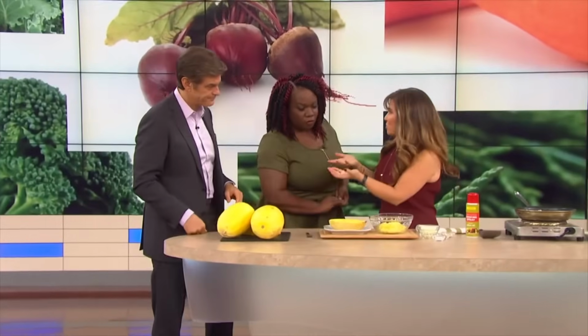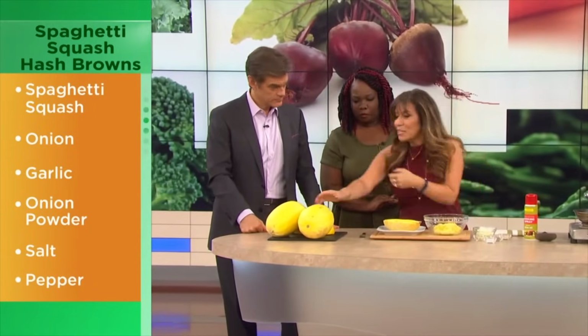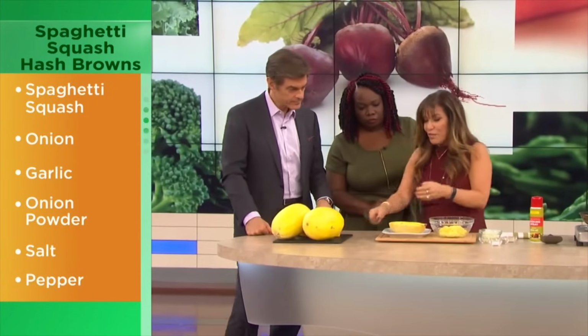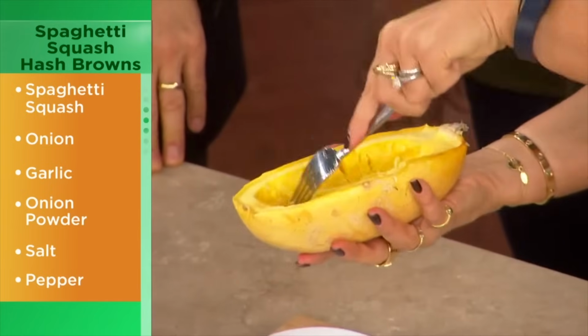Next, we got hash browns that are made from spaghetti squash. Spaghetti squash hash browns. Now, do you work with spaghetti squash? One of the best and most exciting MVPs in my kitchen. A lot of people are scared of these, but they are easy to use. You just bake them, you soften them, you can make them in the microwave, and then you just take the seeds out, and then when you scrape, this is what happens.